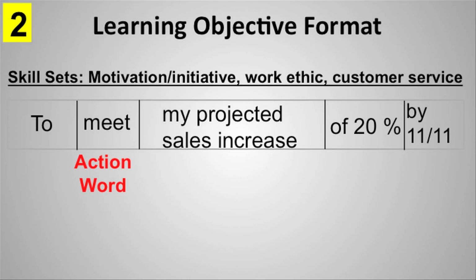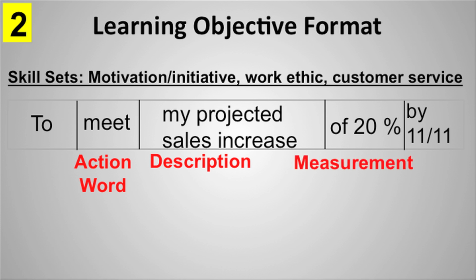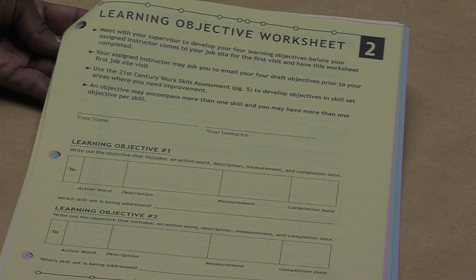A properly written learning objective starts with the word to, followed by an action word and the description of what you are going to be doing, then the measurement and how it will be evaluated, and a completion date. In the yellow section, please locate the Learning Objectives worksheet. This is where you'll be writing your objectives.